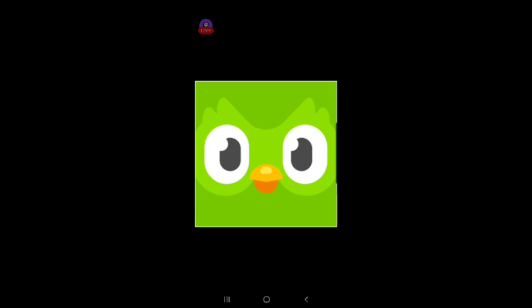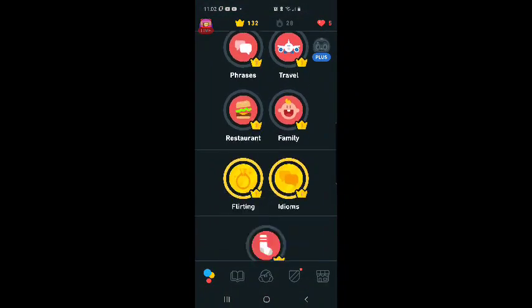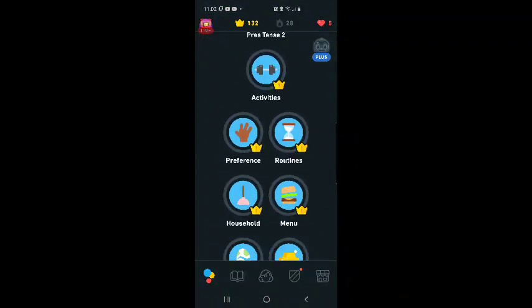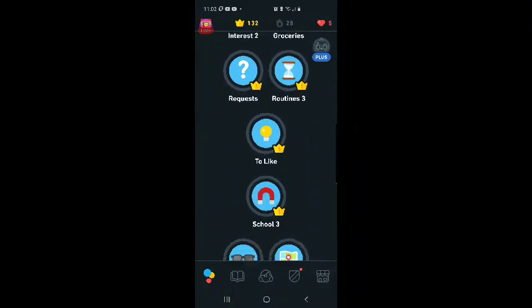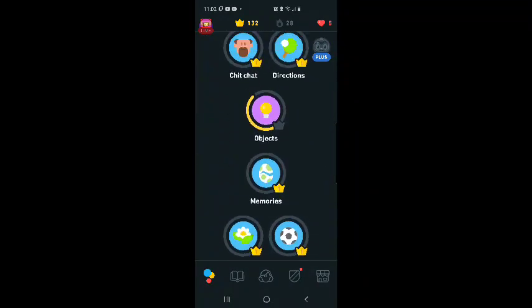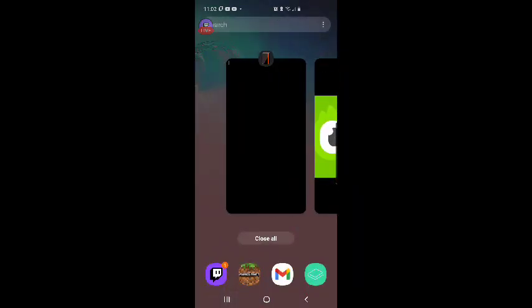Hey everybody, it's your friend Ferb Jr. here. I'm going to be doing my Spanish studying using Duolingo right now. So I'm going to go over to the app. I'm going to scroll down to where there is no crown. I'm doing objects, level 0, lesson 3. Put in my notebook.